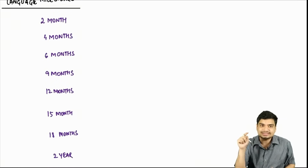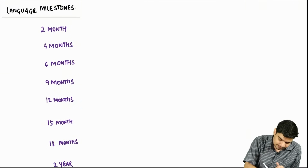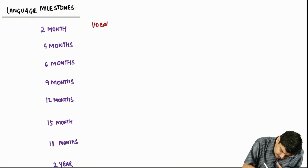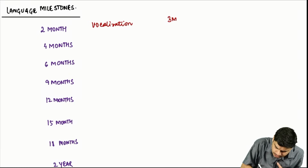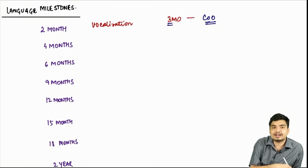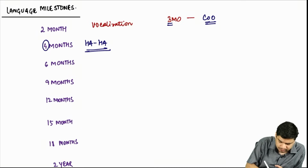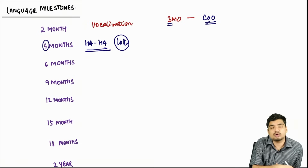Now we come to the last, that is your language milestones. At 2 months, vocalization is going to start. At 3 months, child starts to coo. Cooing will start. So coo has 3 letters in it. 3 months has 3 in it. So cooing will start at 3 months of age. 4 months, 4 has 4 in it. Ha ha. Ha ha also has 4 letters in it. So child will be able to laugh out loud at 4 months of age.